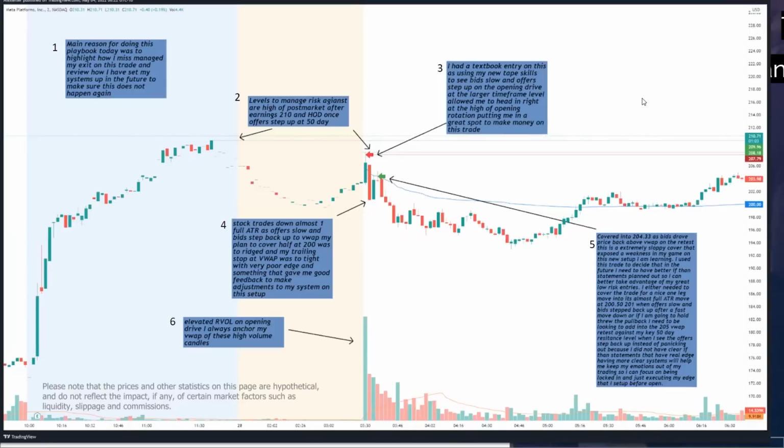Four, the stock trades down almost one full ATR as offers slow and bids step back up to VWAP. My plan to cover half at 200 was too rigid.